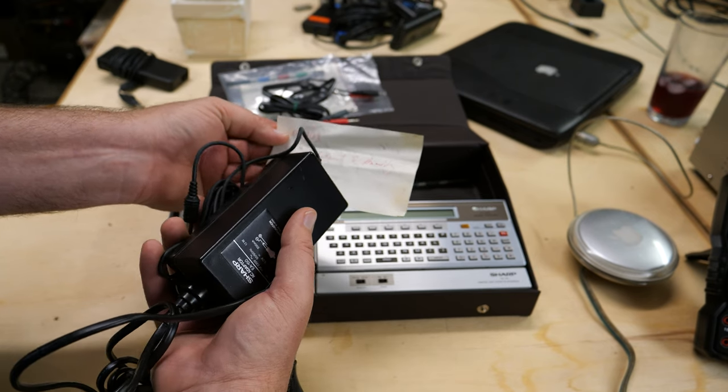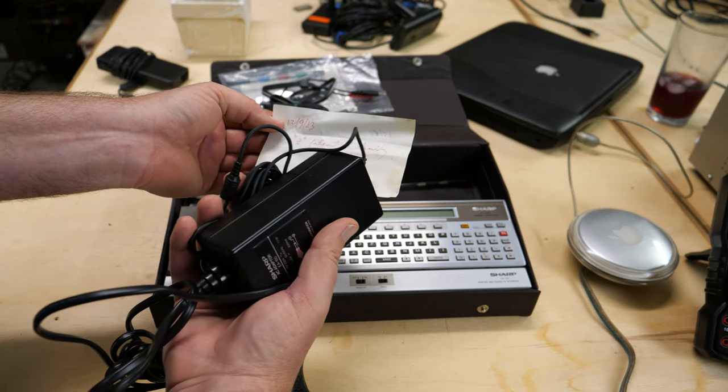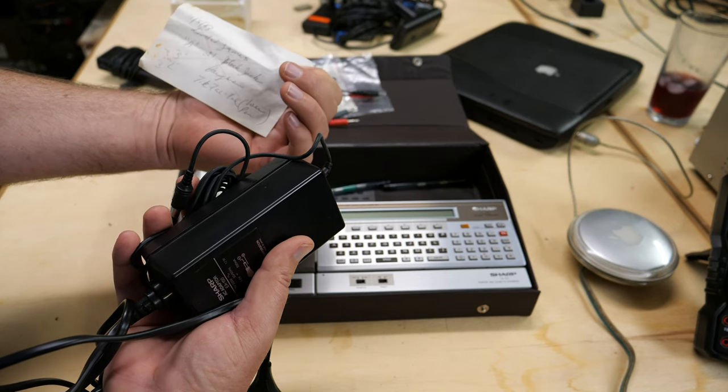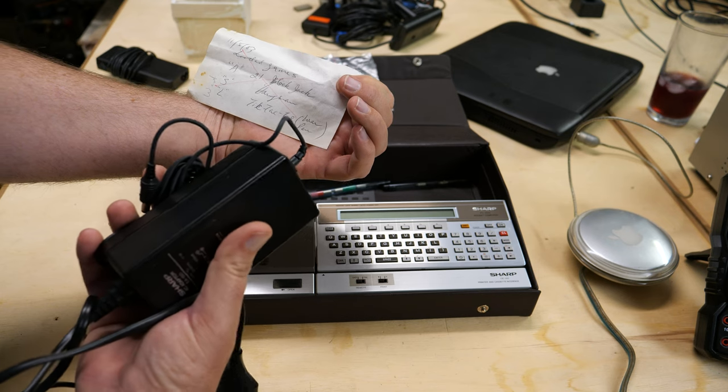12/9/1983. I can't read that. Z intent to family? Intent amity? Amity? Intent? I don't know what that says. But yeah, this was, and there's 11/1983. So this was in use back in 1983.